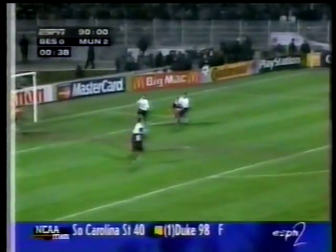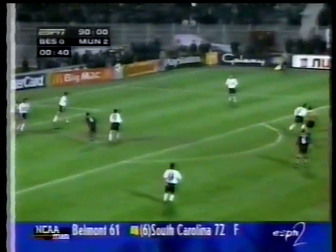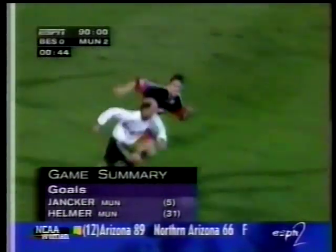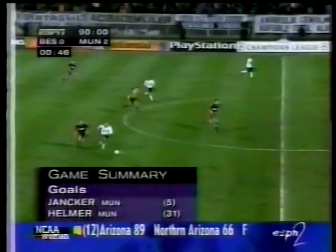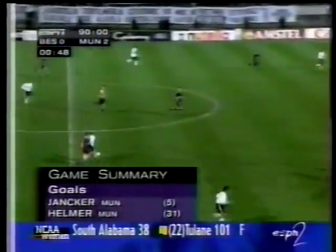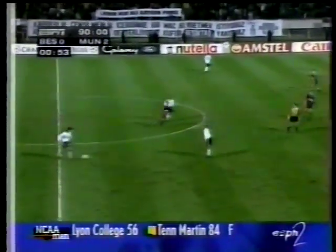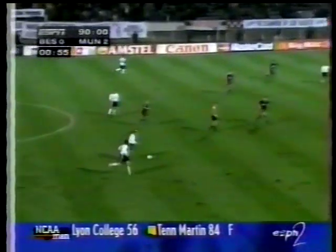It is 2-0 to Bayern Munich. Carsten Jancker after 5 minutes. Thomas Helmer in the 31st. 2-0 at half-time. It remained at 2-0. It remains there as we are into stoppage time at the end of 90 minutes.